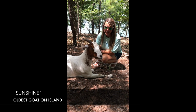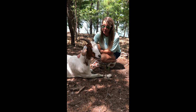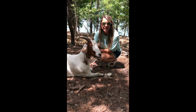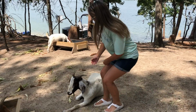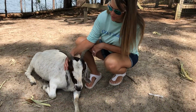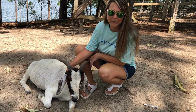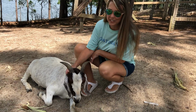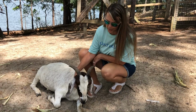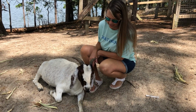She is the oldest goat on the island. She is 10 years old. She is the only original goat that we have left that my dad purchased 10 years ago. This is Sweetie Pie, and she is 3 years old. She has twins this year, Marley and Mo. They were born in February. She is very vocal. She is one of the loudest ones, and she's usually always making her noises. But she is also one of the island's favorites.